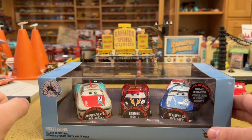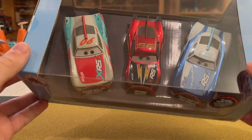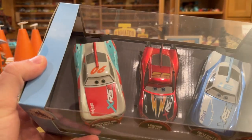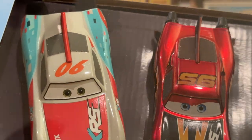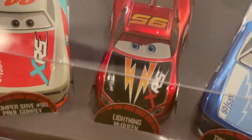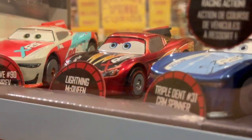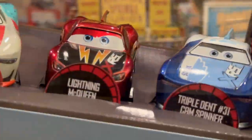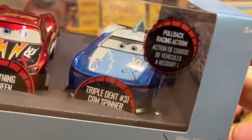Now, I know you look at Paul Konrev there and he doesn't really look metallic, but I think that's just because he's white. And so it comes across more as a pearl than anything, and it's hard to really depict metallic white unless you do silver. But McQueen looks awesome. Look at that. Not a huge fan of the expression, but it just looks so cool. I'm a huge fan.